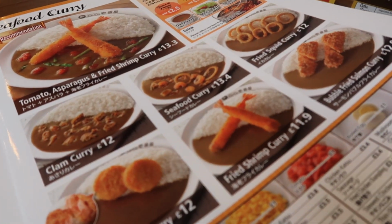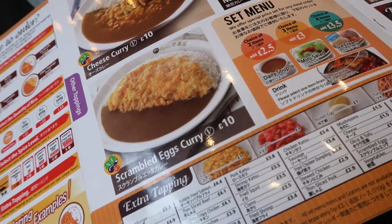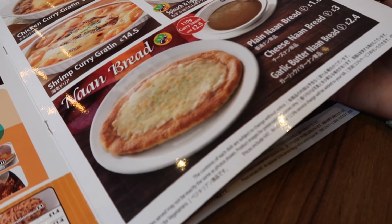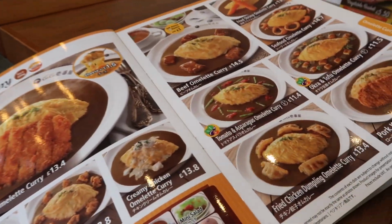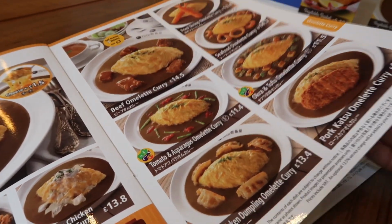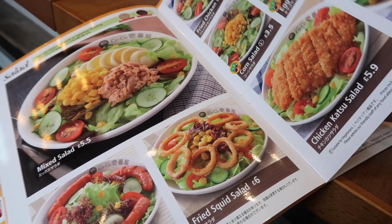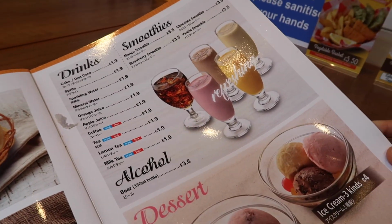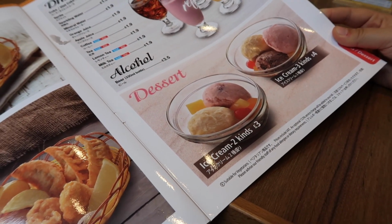Seafood section. And then other random things. So you've got a scrambled egg curry, gratin, and a garlic cheese naan bread. Probably gonna have one of those, knowing Becky. Omelette curries, which is weird in my opinion. And then salads and whatnot as well. So you've got some kind of healthy stuff. Milkshakes and smoothies and just ice creams for desserts, it looks like.